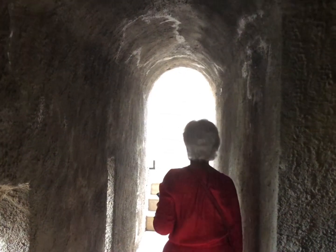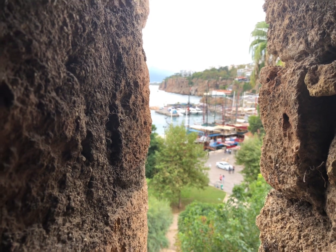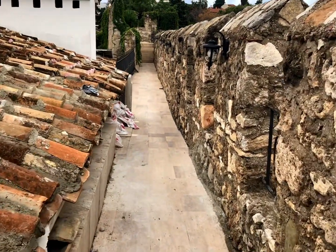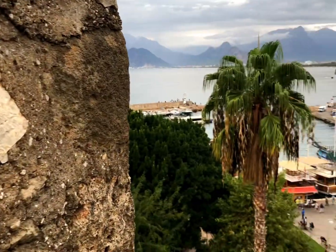The city walls have a history going back to the 2nd century BC, more than 2,000 years. When the city came under Seljuk domination in 1207, a series of inner walls were added to the city walls. It is known that there were more than 60 towers on the walls with short gaps between them.